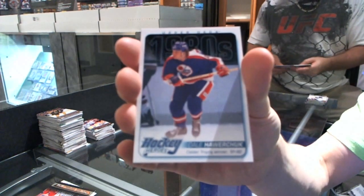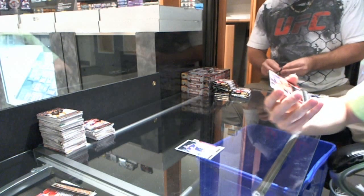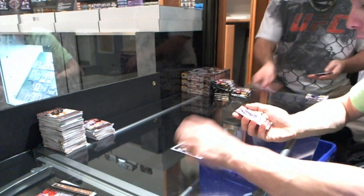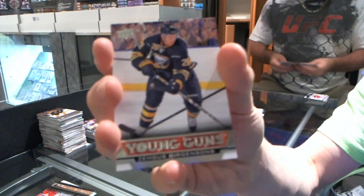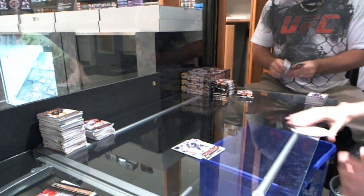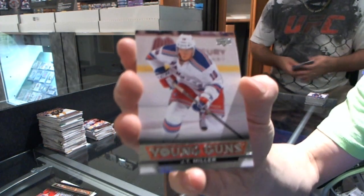Hockey Heroes for the Phoenix Coyotes, Dale Hawerchuk. Wow. MVP rookie for the Ottawa Senators, Corey Conacher. Young Guns for the Buffalo Sabres, Zemgus Girgensons. How many cases is that, actually? If someone can figure the math out, that's got to be... New guys, by the way. Are they? Young Guns for the New York Rangers, JT Miller. That's a bad one.